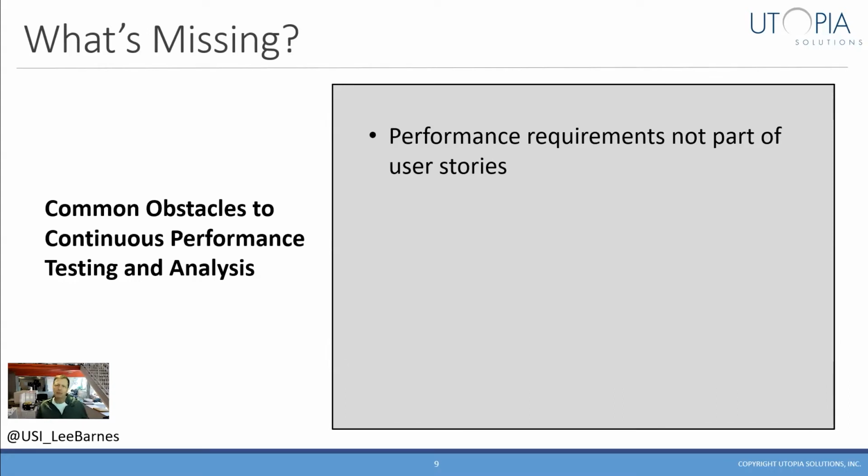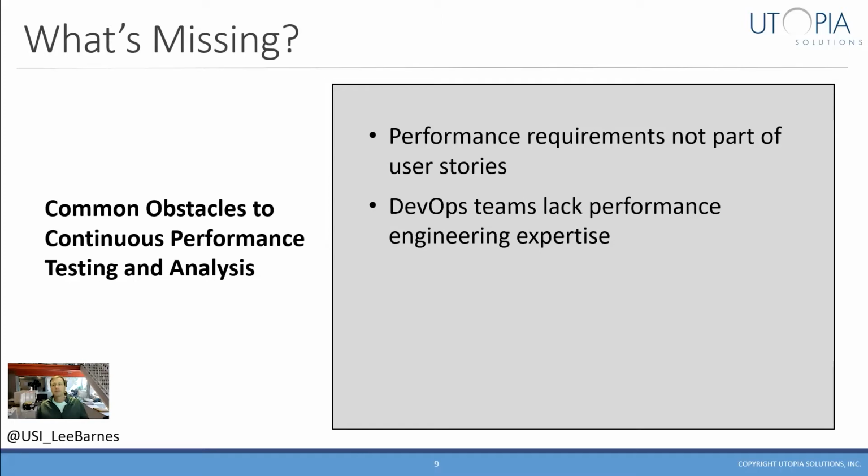If we're not thinking about performance from the beginning, it's difficult and probably unfair to expect the team to think about performance as features begin to move through the delivery cycle. Very similarly, development teams often lack the knowledge and experience for performance analysis and testing. And this is especially true in organizations where this function was handled by a separate team.